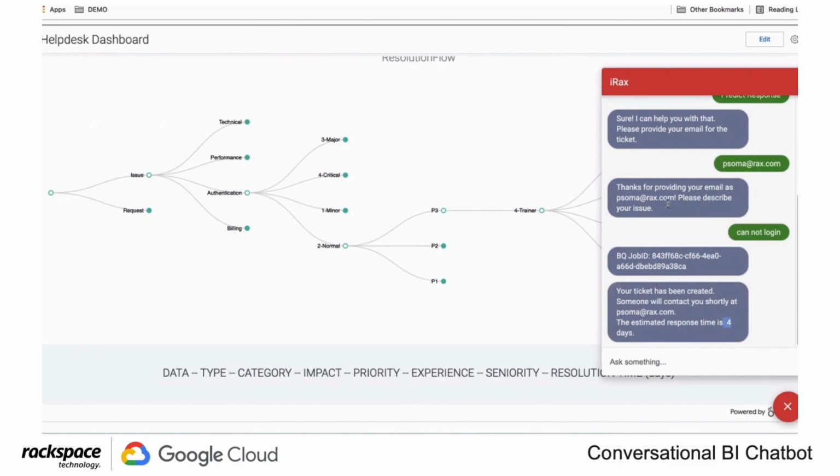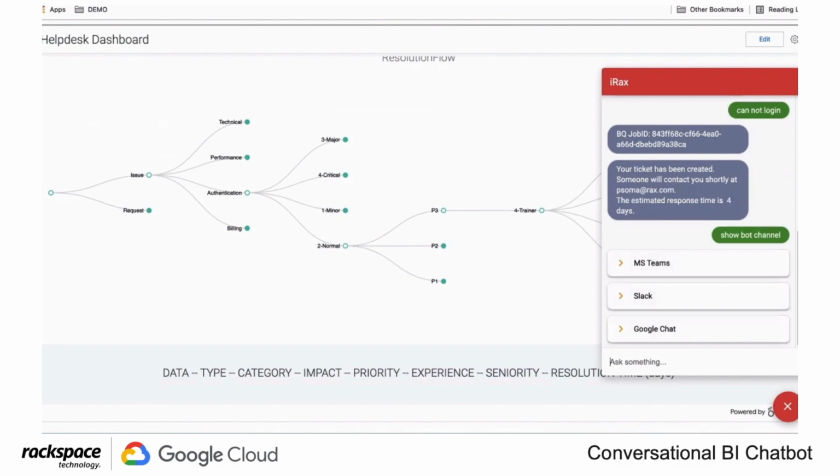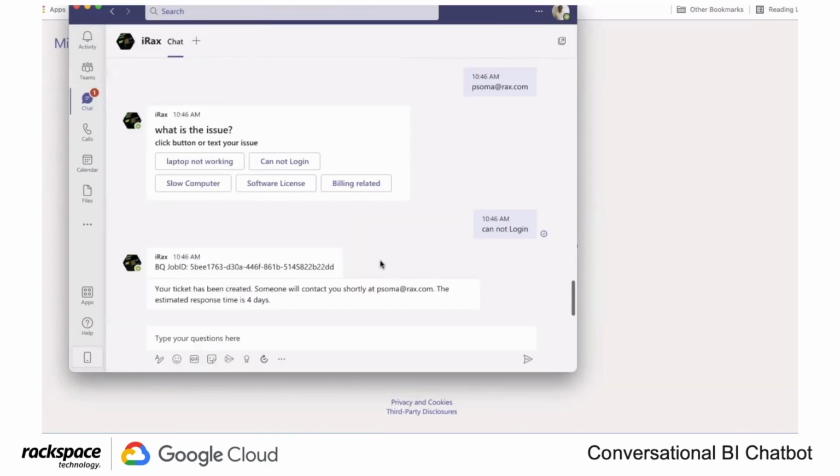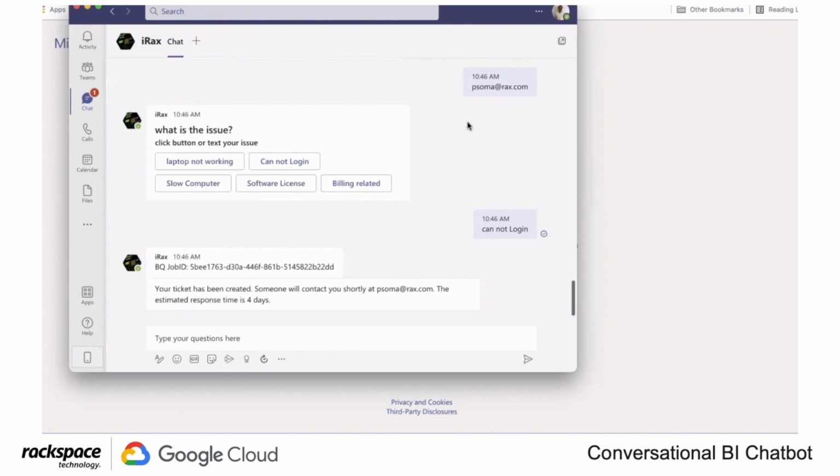This bot can also be accessed in your favorite communication channel. If you're unable to access this portal, you can directly access the bot from the channel. This is the Teams bot. It can be accessed right from the Teams window or even on your mobile phone.